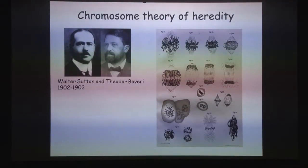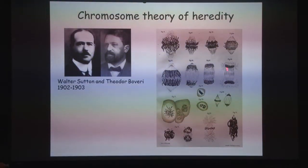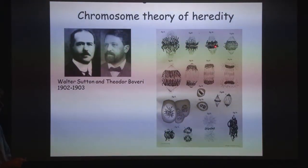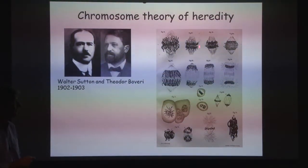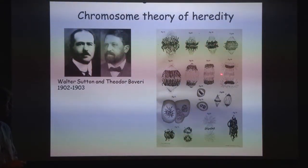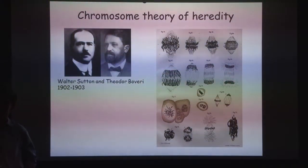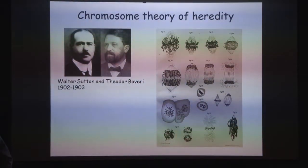The big breakthrough came at the turn of the century, only 40 years or so later, where two researchers proposed that these things people were seeing in microscopes called chromosomes, again, they didn't quite know what these were. These were stringy objects that you could color in the cells, hence the name chromosomes. The idea was that somehow these contained the genes, these fundamental particles of heredity that Mendel had discovered by studying peas.